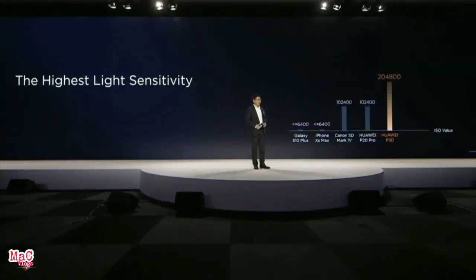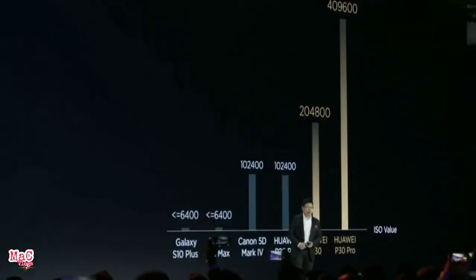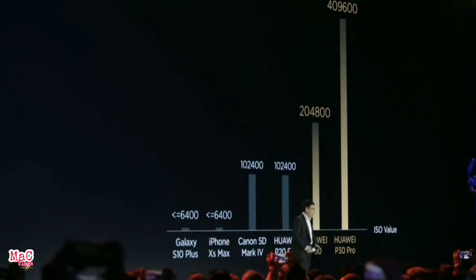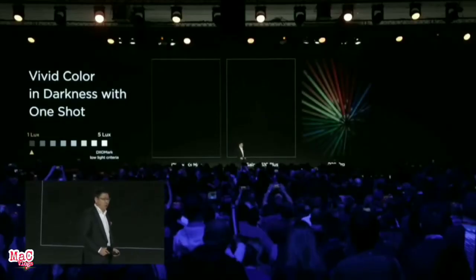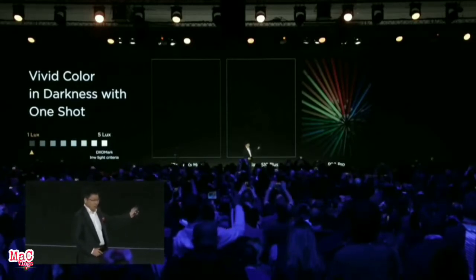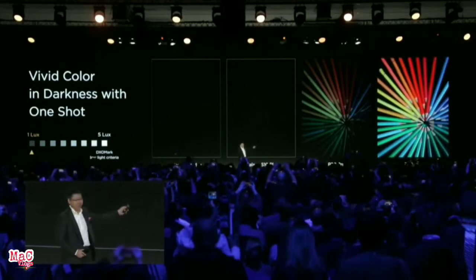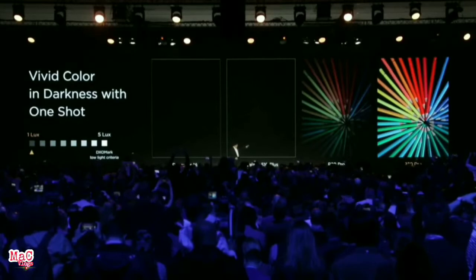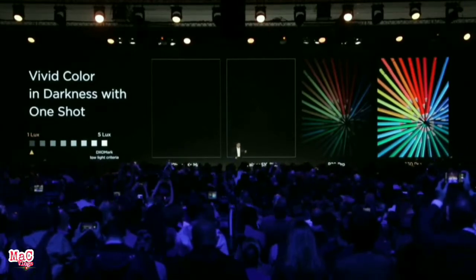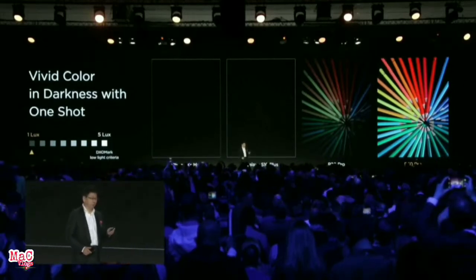The P30 is over 200,000. And the P30 Pro is over 400,000. It's unbelievable. This is a photo taken by P20 Pro. Also the best, is over 100,000 ISO. Today, the P30 Pro, here, the P30 is similar to the P30 Pro. It's very close to the P30 Pro. Both the P30 and the P30 Pro can take amazing low light photos.